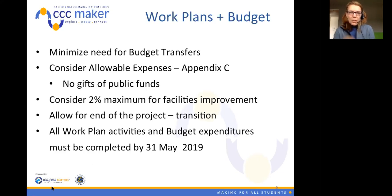Following on this, I've already mentioned the last one, but remember in your budget a couple of key things. If your work plan is effectively developed and accurate, you won't need to be moving money around and doing budget transfers to the degree that you were this year. And we know that people had to do budget transfers because of challenges ordering equipment or the slow hiring practices where you maybe had to bring in a consultant instead of an employee. Those sorts of things you can anticipate, I think, more effectively now, having had that experience in year one.